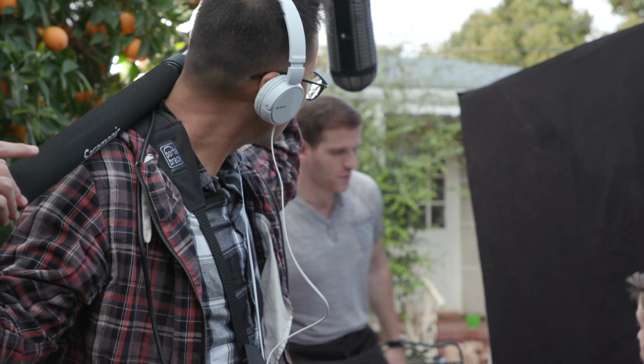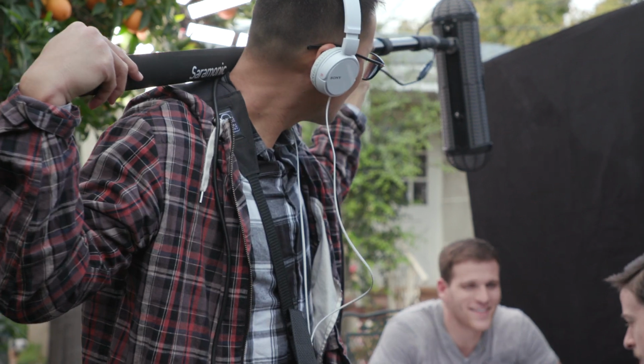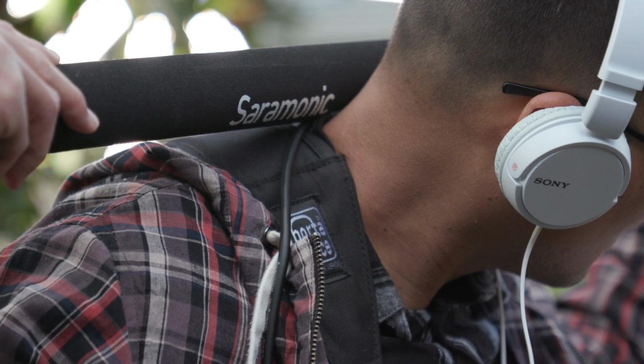I always think of Robert Johnson, who recorded probably the most influential blues album of all time on a $5 guitar and a $2 microphone. So we invested in a Saramonic Songbird T3 boom mic and a Saramonic dual lav kit. Total cost was under $1,000.